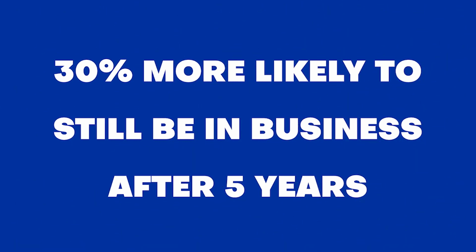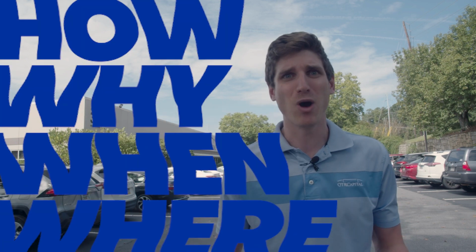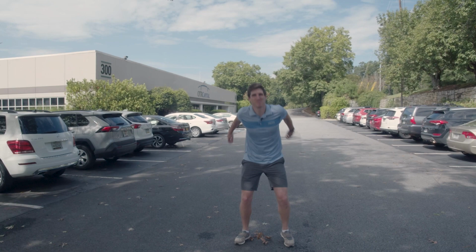Factoring invoices has become a common practice in the trucking industry over the last few years. In fact, recent studies have shown that carriers who decide to factor their invoices are 30% more likely to still be in business after 5 years when compared to those who decide not to factor. However, with such heavy competition in this industry, it can be tricky to understand the basics of invoice factoring, including how, why, when, and where you should be doing it. Let's hop inside and straighten this all out.